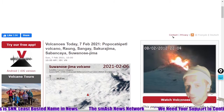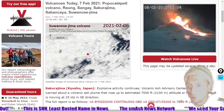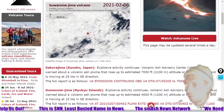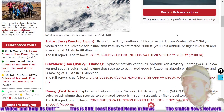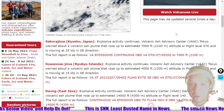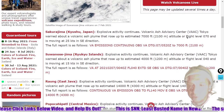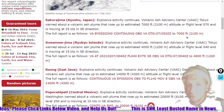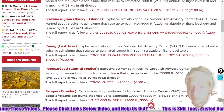Today's eruptive list includes Sakurajima exploding. And by the way, happy birthday to Mothra down in Florida. Happy birthday, Mothra. Anyway, Sakurajima is exploding. It's producing a 7,000-foot ash plume. Suwanosejima, 4,000-foot ash plume there as it explodes.